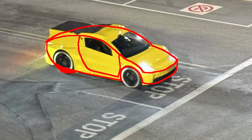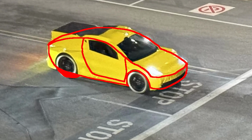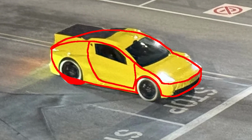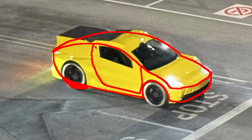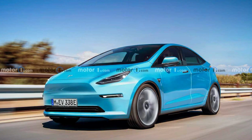Now here is the more conservative outline I drew with my very limited paint skills. I think that yes, the vehicle will be quite futuristic, but probably not Cybertruck levels of futurism, because I strongly think that the same vehicle will serve as the basis for Tesla's $25,000 car, the famed Model 2, or however they will call it. So in order to have more mass market appeal, I could imagine that the Model 2 will not be as futuristic as the Cybertruck, but still moderately futuristic.